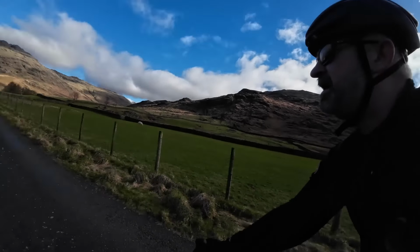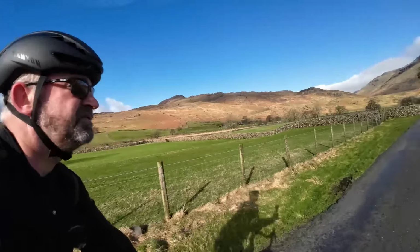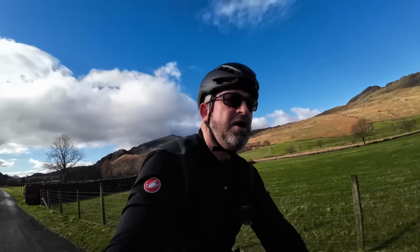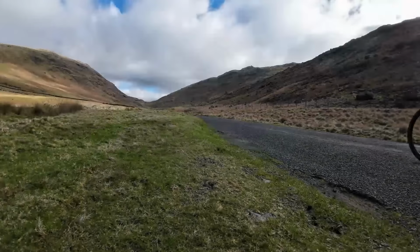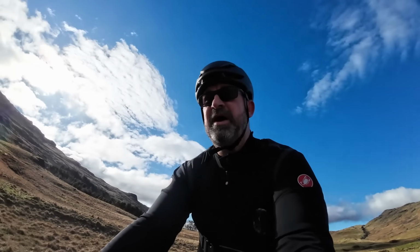Right, I'm just approaching the bottom of Wrynose Pass now. As you can see, if I turn my camera up there, that's Hardknott Pass that way, and then obviously I'm going up Wrynose, but you probably can't tell on the camera, it's absolutely blowing a hurricane. So I'll have a go. I am going up Wrynose at the minute, but it's blowing a hurricane right in my face.